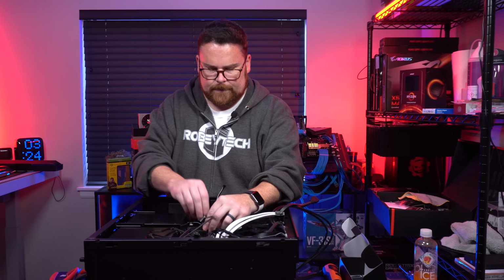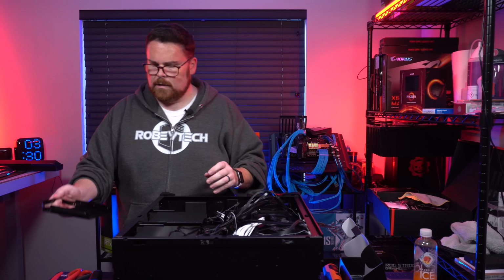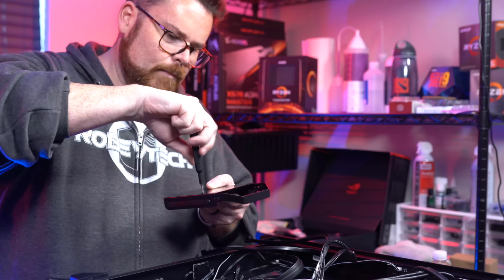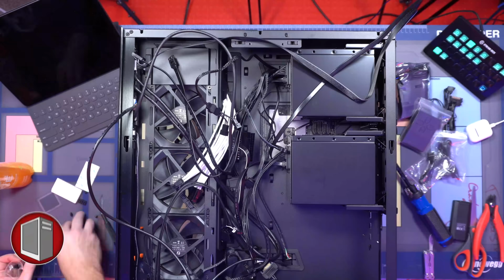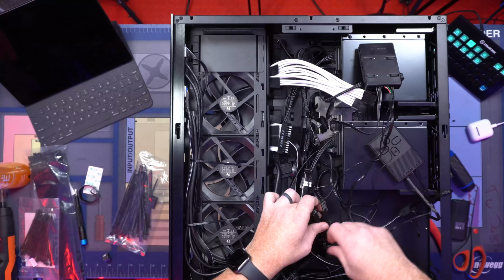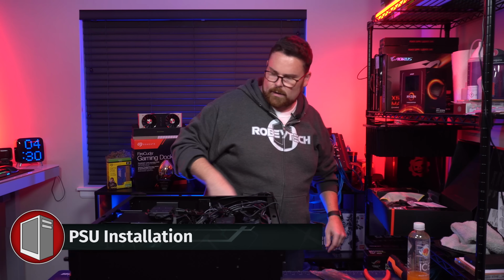Okay, now this mess. Let's go ahead and hook up our Western Digital drive, and then we'll have this all done, and then we can cable manage this. There it is. Okay. So let's grab our 4 terabyte Western Digital Blue drive. There we go. Okay, now that's in. Let's go ahead and put our power supply in. Everybody say PSU time. It is almost time to turn this bad boy on.